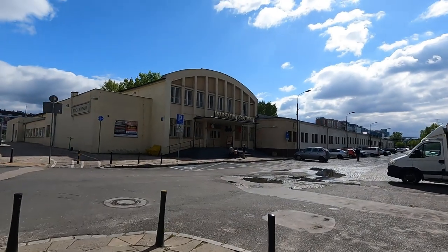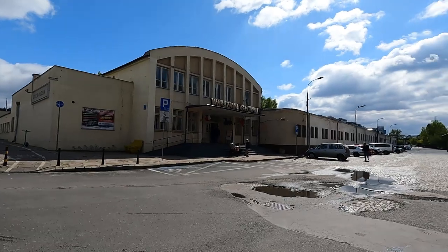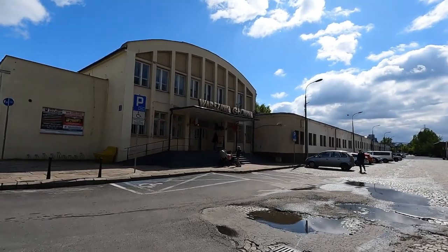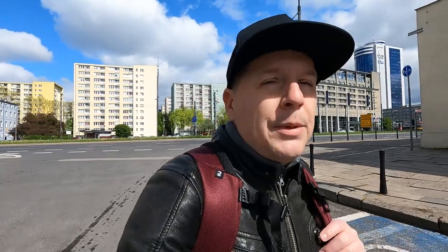This is the old station here. This is what it looks like. So it's quite small. And I believe they used this during the war as well. And the new station is much, much larger. But they've preserved this and they've kept it as a museum.